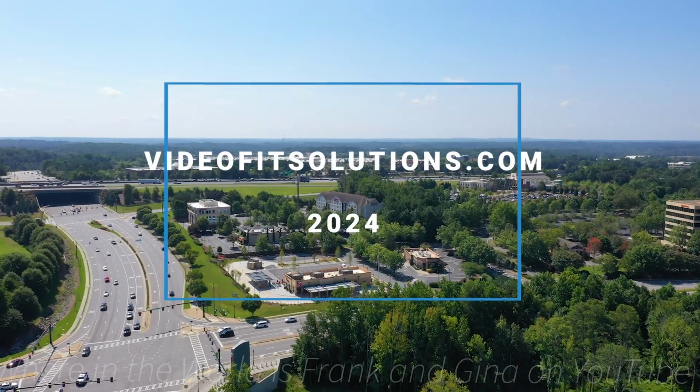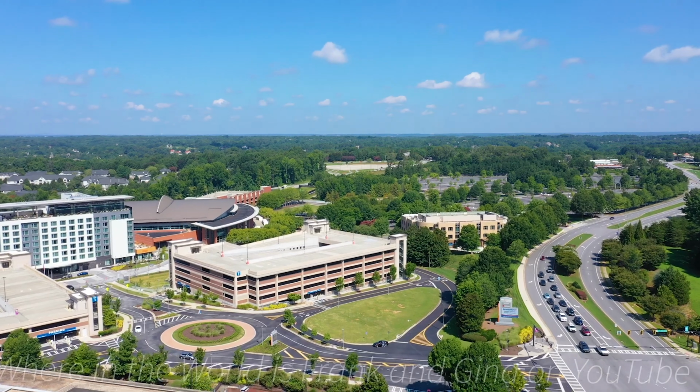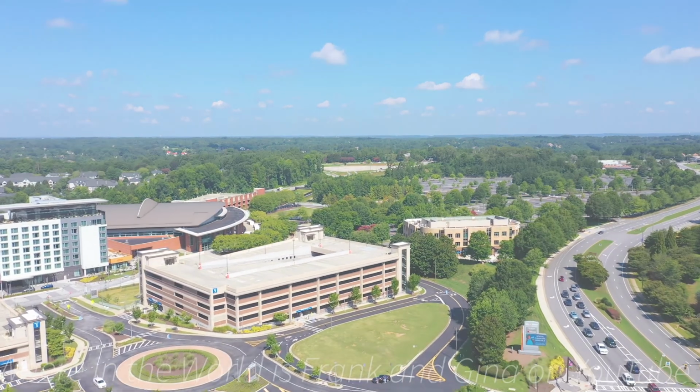Hello everyone. Today we're on Sugarloaf Parkway in Duluth, Georgia, and we're going to show you some pictures of the Westin Hotel located off of Sugarloaf Parkway.